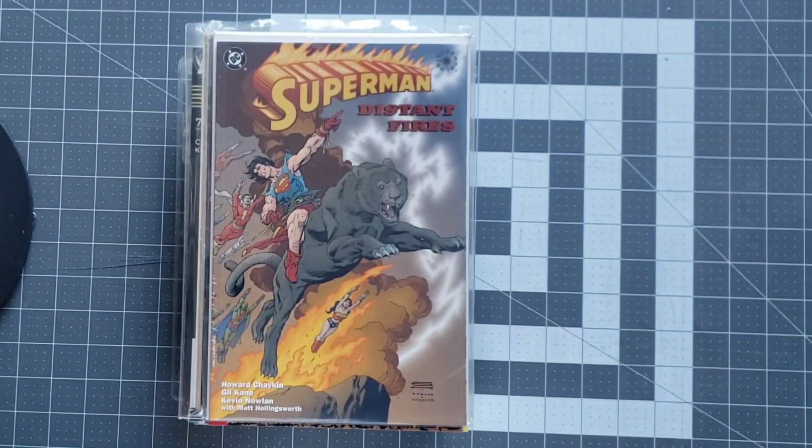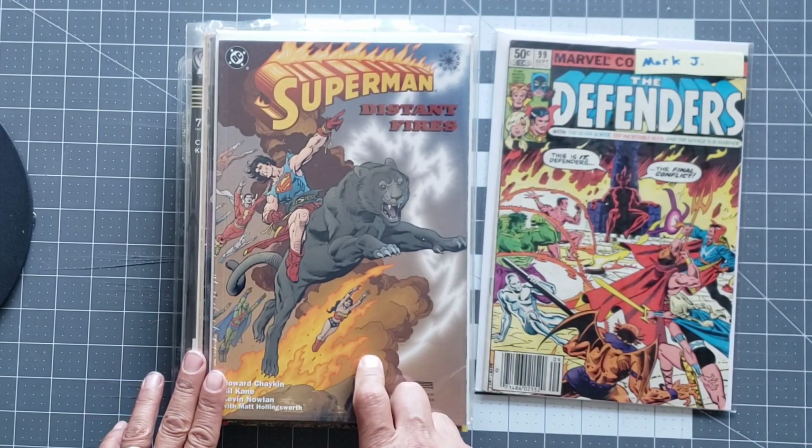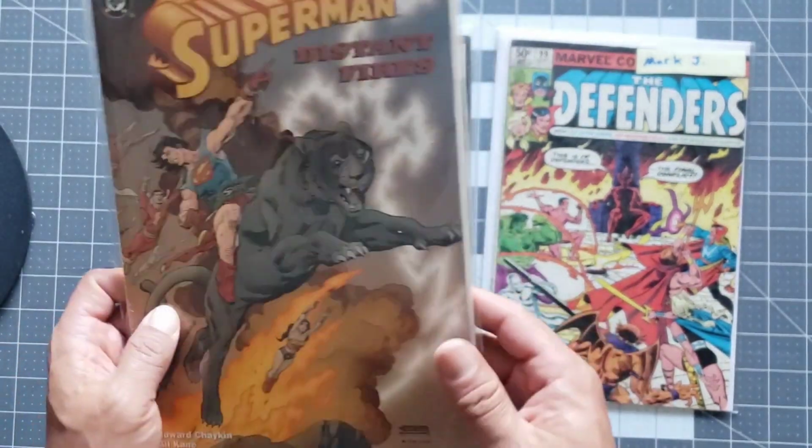And the second one I got for $5 is this. This is Superman Distant Fires. I haven't read this before. This is an Elseworlds book, which I do love reading, so I'm excited to pop this open and read it.